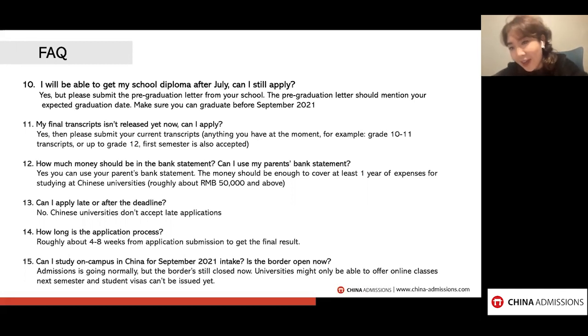Can I apply later or after the deadline? Not everywhere. Someone is always asking if we can submit later than deadlines. There are different deadlines for different programs. For example, each Hong Kong university has different phases and different timelines, and they do have different deadlines. But we do recommend you submit as early as possible because it might be a rolling intake. So you have more privilege if you go faster, to secure your seat.